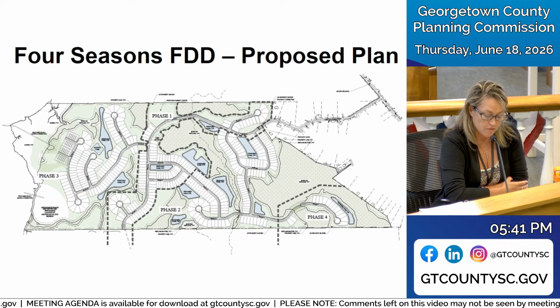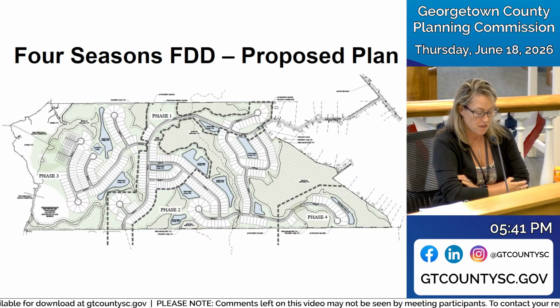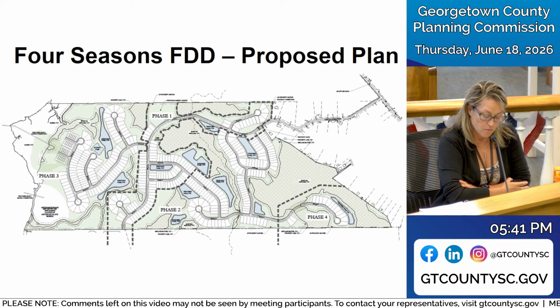A tree plan is to be submitted and approved by staff before land disturbance; development will be designed around protected trees over 24 inches DBH. U.S. Fish and Wildlife requirements shall be met regarding the eagle's nest located on the property. All streets shall incorporate sidewalks on both sides of the roadway. Street names will need to be approved by the planning commission before final plat approval.